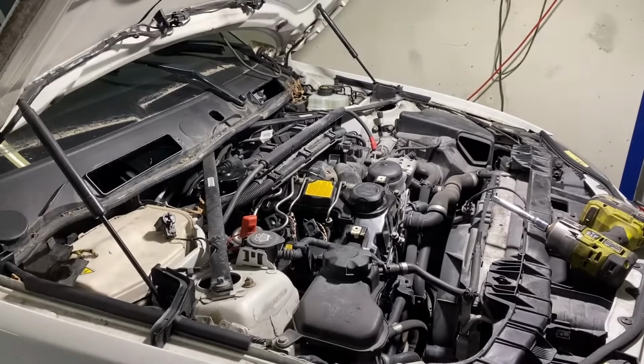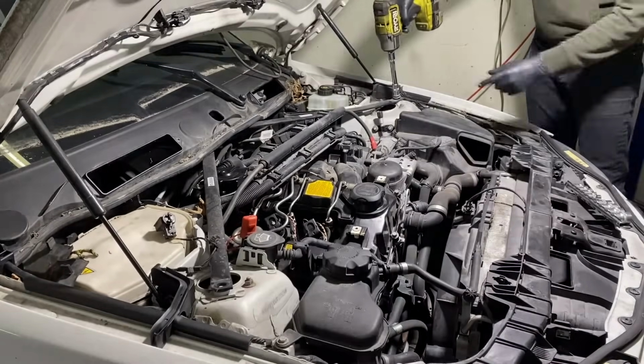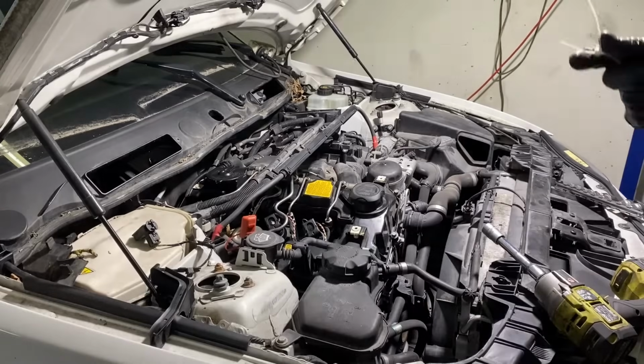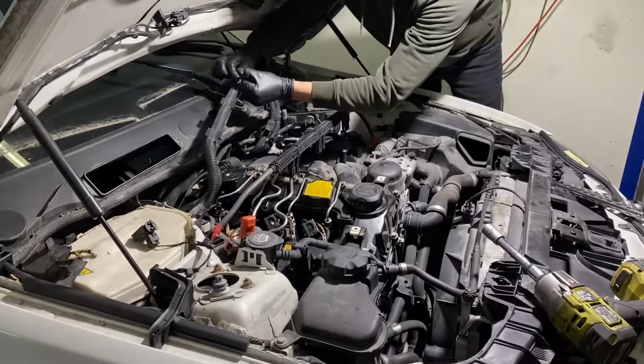I did charge the battery, so the battery is somewhat okay, at least for now. So the game plan right now is to take out the spark plugs, take a look into the cylinders, and check the compression. You should usually check compression on a warm engine, but this is not the case, you see.